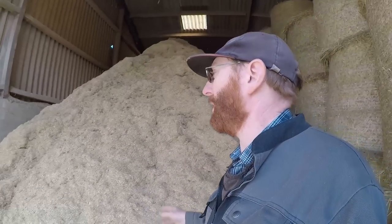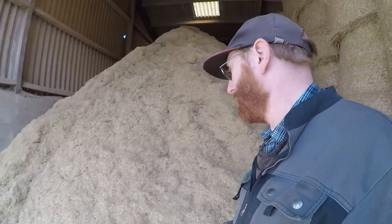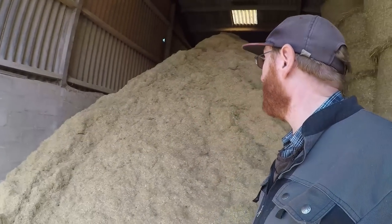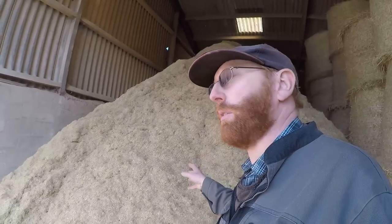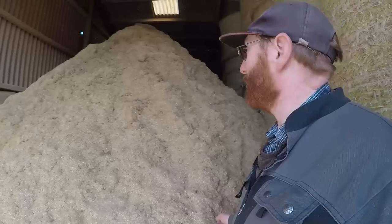It is proven good. It is cost effective. And cows like it, we like it, it goes through our machine well, it gets a nice even coverage, so everybody's happy so far. This heap, we're not entirely sure how many bales are in it, we kind of lost count. We think there's around 20 to 21 bales in this pile, but nobody was counting.